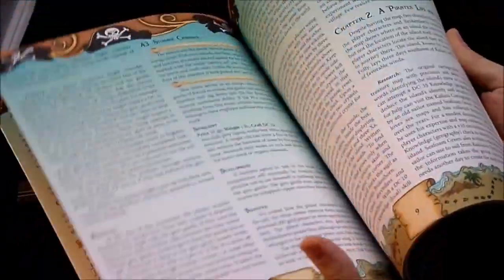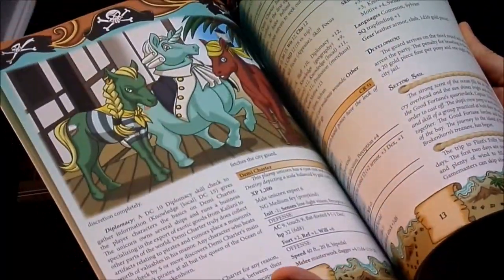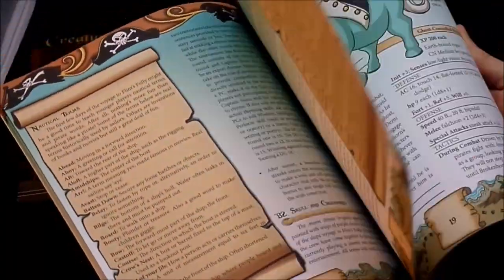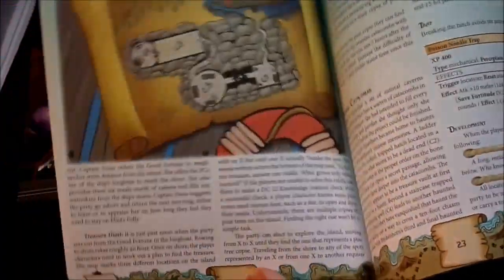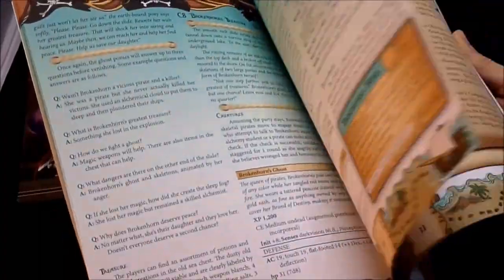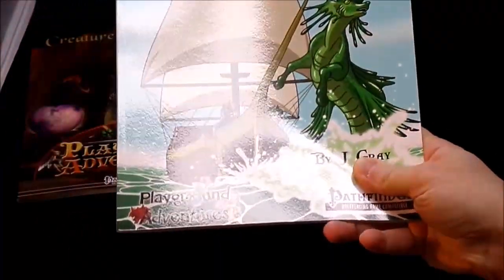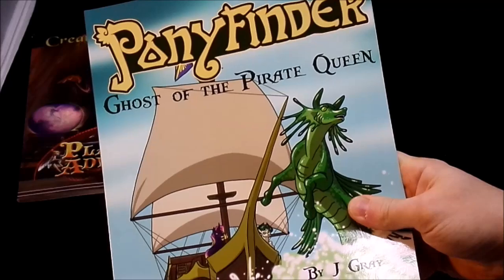I'm a backer of Ponyfinder for 5e, for 5th edition Dungeons & Dragons, so it'll be interesting to see how this changes. But you can see that it is clearly Ponyfinder. There's another great example of that map, which I just love how they did that. Really cool stuff, really nicely illustrated, well done piece of content. But again, it's Pathfinder, so if you don't play ponies or you don't play Pathfinder, you may not find this as useful.